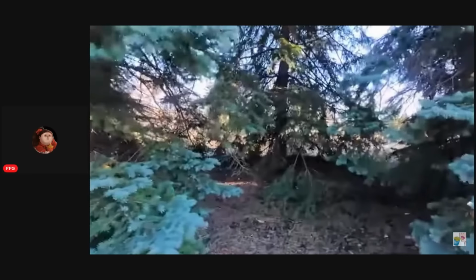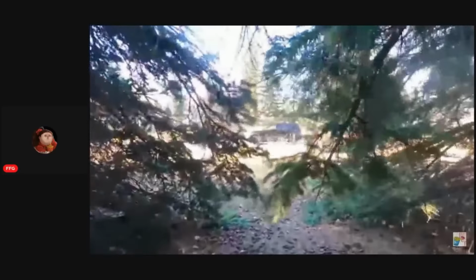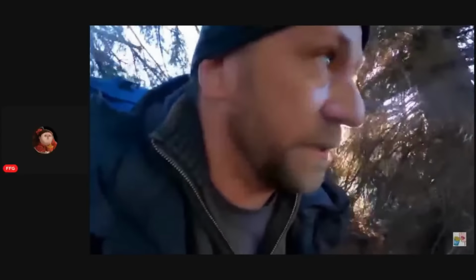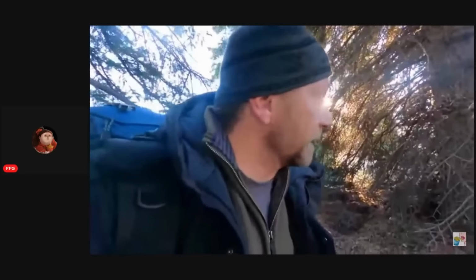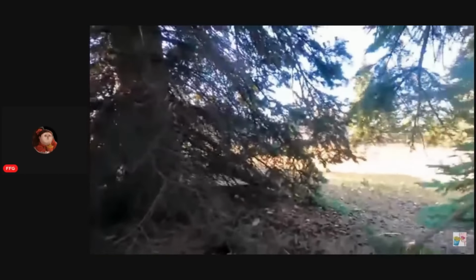Okay, so just going to stop right in here for the moment. Perfect. I think I'm pretty well hidden right here, but this is just the first stop. I'm going to get this backpack off, and this looks like a pretty good spot. Okay, got that big heavy jacket off. I just couldn't fit it in the backpack, so I wore it.